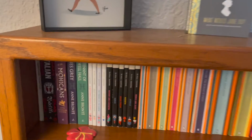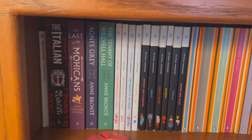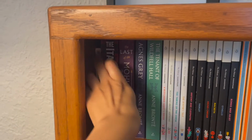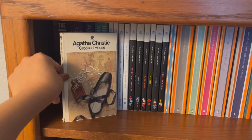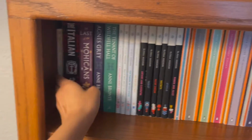So I have some Alma Publishing classics here. Okay, I know I said I'm not an Agatha Christie fan, but bear with me. There's only one reason why I purchased this edition, Vintage 70s Cricket House, because it has a black pointed shoe on it. I mean, come on. Is that not pulp fiction? I love it. It's the only reason why I purchased that.